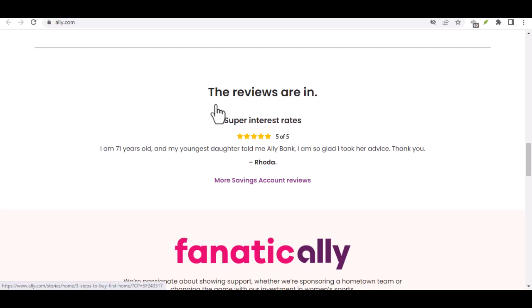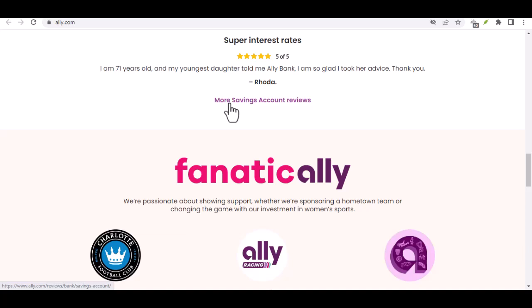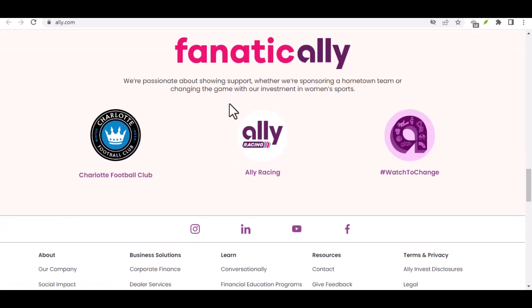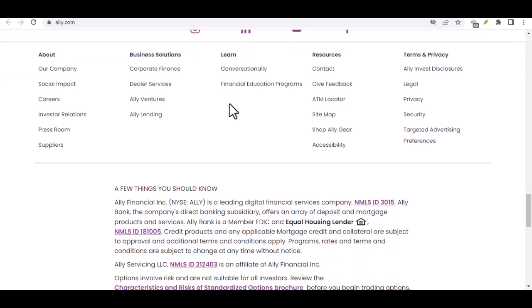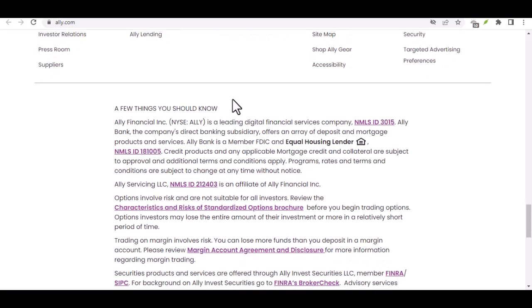Turnaround time. As mentioned earlier, standard wire transfers typically take a few business days to complete, while expedited transfers can be much faster. Keep this in mind when scheduling your transfer, especially if you need the money to arrive urgently. International transfers. For international wire transfers, there might be additional fees involved, such as intermediary bank charges. Ally usually doesn't have control over these, so be sure to factor them into your budget.